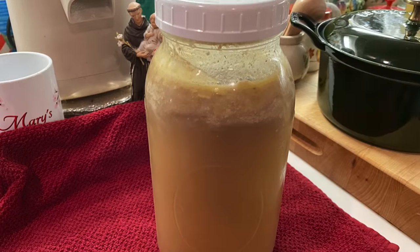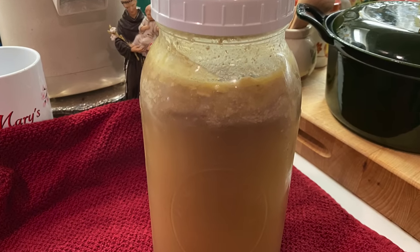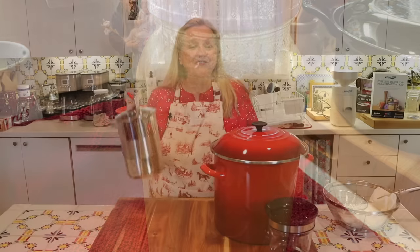But this really solves the problem of what many of you have shared with me. Oh, I have this big jar. What do I do now? Because it's very gelatinous and whatnot. Just storing it in here in your fridge, if you're going to use it within the week, it's perfect.